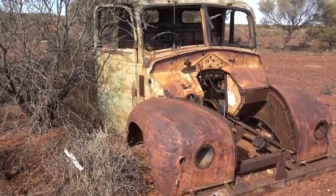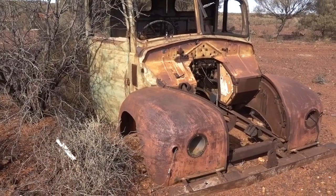Hey Dad! Yo, what's this one? Which one? The rusty one.